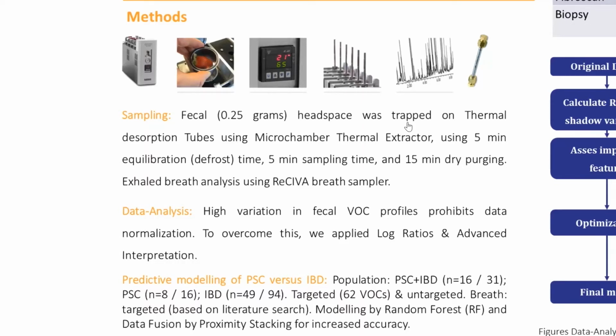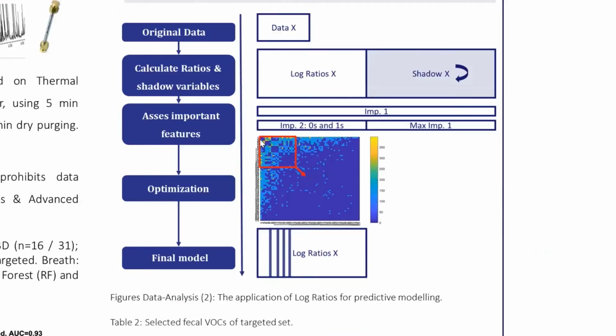So what does it mean to work with log ratios? Well, we have our original data, and what you do is you calculate the ratios between all respective features. And as a result, your feature space drastically expands. Therefore, you are at risk later on in the process of creating an overfit model. To deal with that, at the same time, we concatenate our matrix with so-called shadow variables. Those consist of the original features, or original log ratios in this case, but then randomly shuffled across all samples.